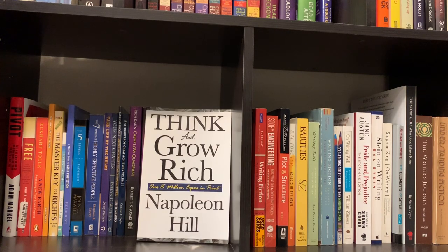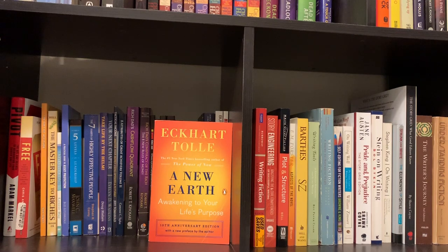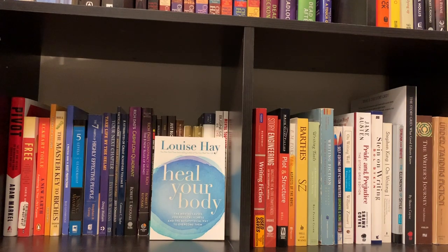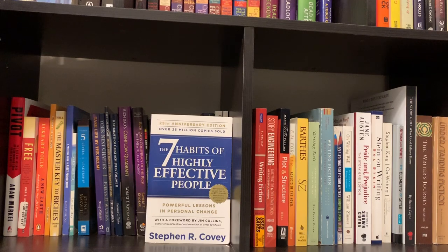Claston, Think and Grow Rich by Napoleon Hill, Pivot by Adam Markel, Free by Chris Anderson, A New Earth by Eckhart Tolle, The Gift of Attitude by Sam Glenn, Masterpiece to Riches by Napoleon Hill, Heal Your Body by Louise Hay, Five Levels of Leadership by John C. Maxwell, The Seven Habits of Highly Effective People by Stephen R.